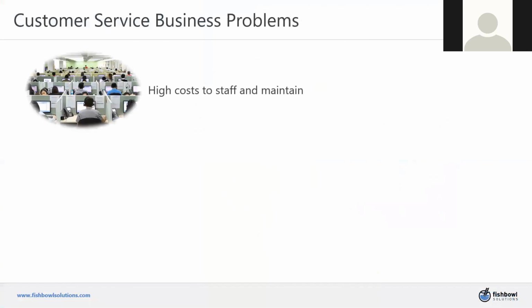So customer service business problems today. Why digital assistants for customer service? That's why you're here. First, customer service is very expensive. Research from a contact center software provider, Aspect Software, estimated that the average cost of a customer service phone interaction is around $10 to $35 per call. And this has really been on par with what we've been discussing with some of the clients that we already have with the digital assistant.